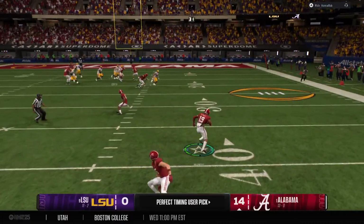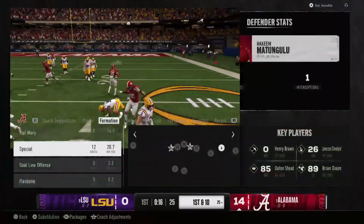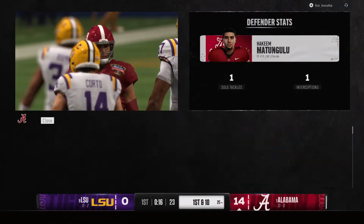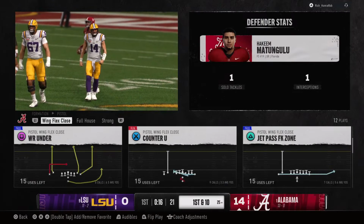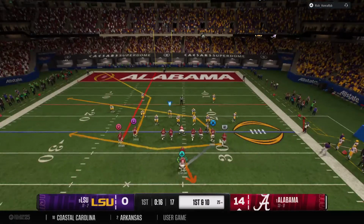The QB throws his 3rd pick of the day. And that's a solid return after the interception. Boy, just a drive killer right there, Chris. He didn't seem to throw that ball with much confidence. Just put it up for grabs, and the defense comes down with it.